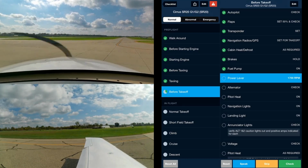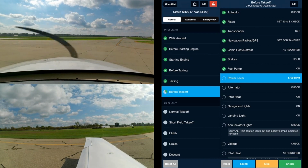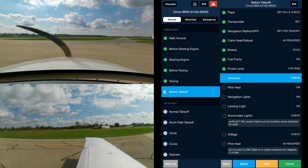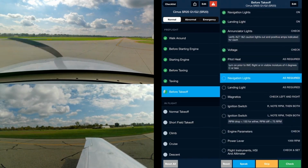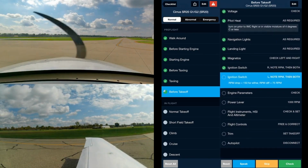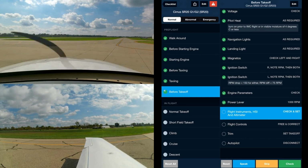To 1630, 70 point drop. 1702. 1620, 80 point drop. That conforms, back down. All right, fuel pump was on, power lever, alternators we checked out, we turned the pitot heat on, nav and landing. Voltage checked out, the pitot heat we've turned off, nav lights are on, landing light is on. Sorry, nav lights we've turned off, landing light is on, ignition confirmed, engine parameters are good. Power lever back to 1,000 RPM.